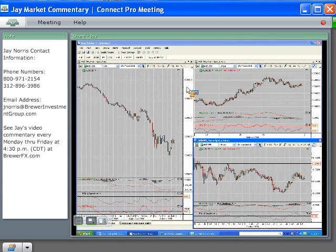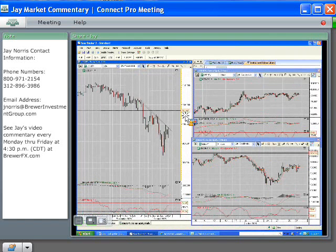Given no news in the market, it looks to me like it's pointed that way. Dollar yen, it continues to challenge this line. Look at that, 3 times we challenged that line. Short-term trend definitely higher on the daily chart.